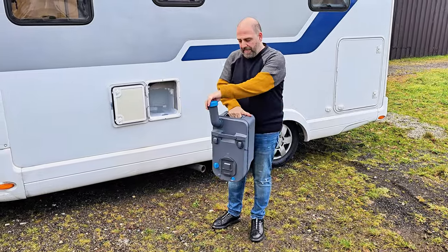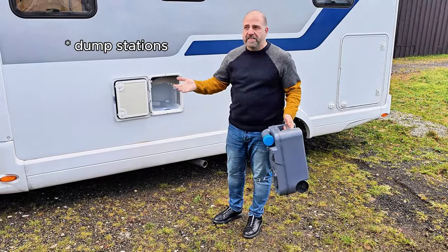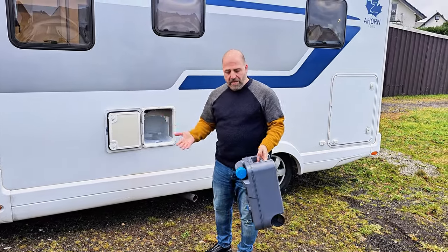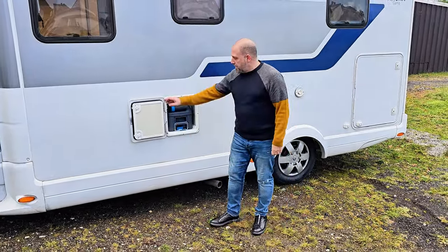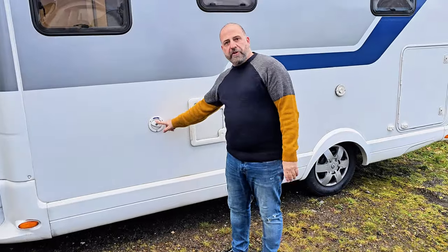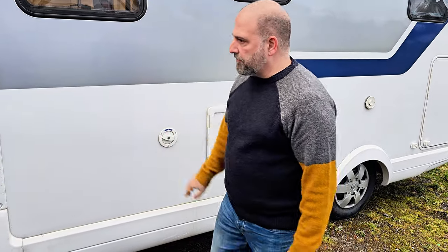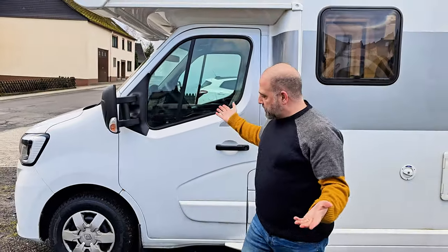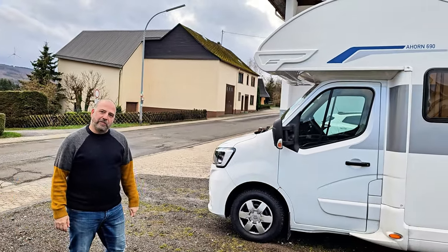I actually personally enjoy this cassette toilet system better than black tanks, because then you don't have to hunt for black tanks on the highways, and even pay up to $100 at some campgrounds just to empty your black tank. So, way to go. And it sits there comfortably away, no smells, no nothing in the cabin. And here is your freshwater tank, 25 gallons, which is a 60 liter freshwater tank, where you fill it in. I'm excited to show you this beautiful Ahorn 690, so let's go inside and have a look, shall we?